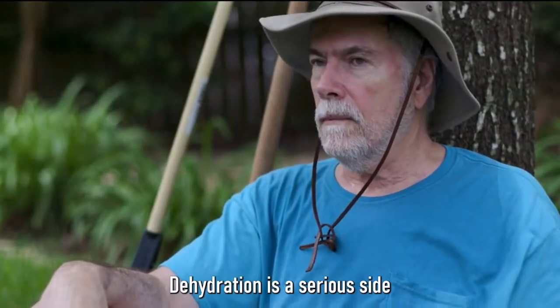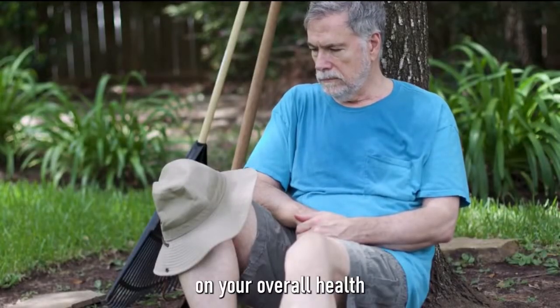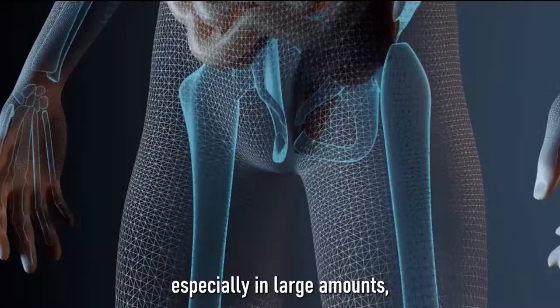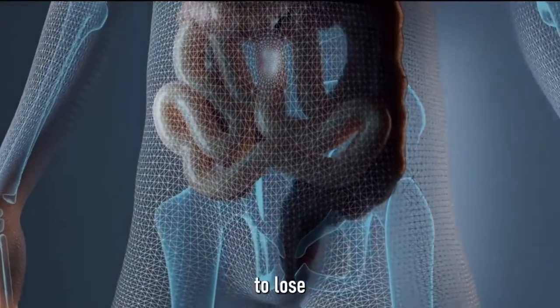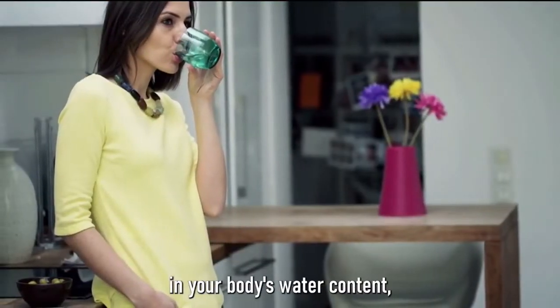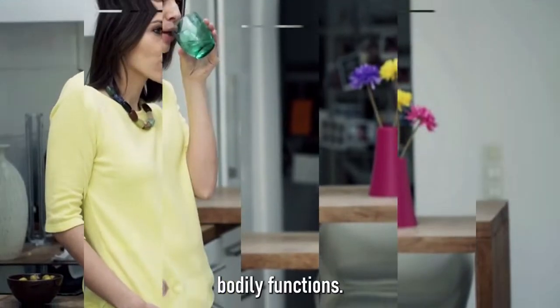2. Dehydration. Dehydration is a serious side effect of drinking too much tea that can have negative impacts on your overall health and well-being. When you drink tea, especially in large amounts, it increases your urine production, which can cause you to lose more water than you take in. This can lead to a decrease in your body's water content, which is essential for many important bodily functions.